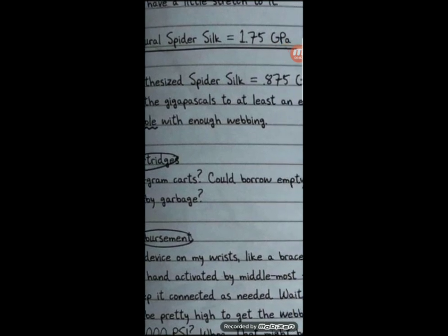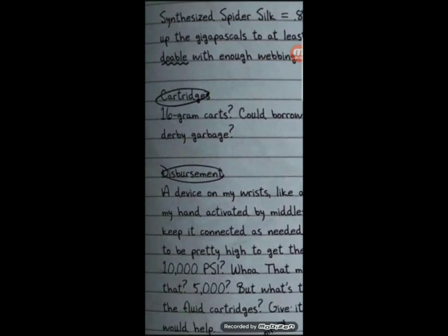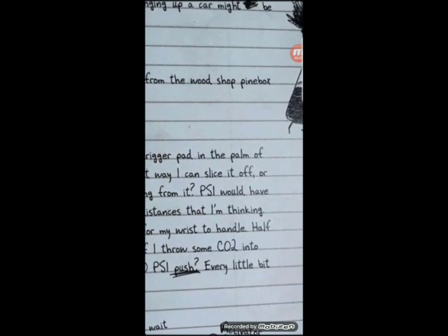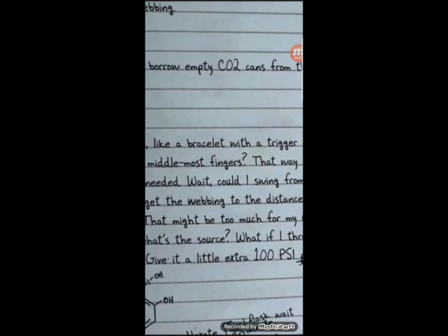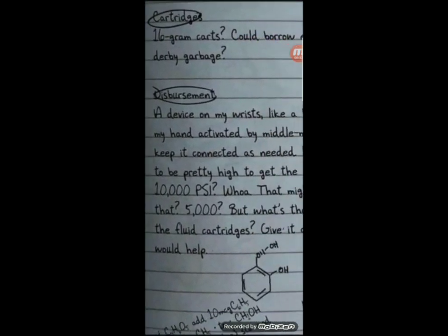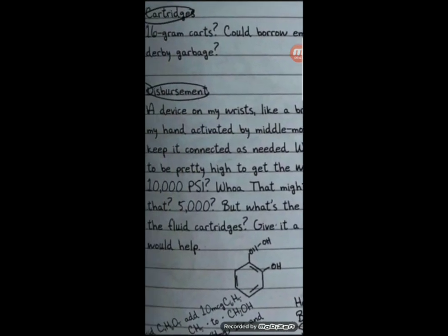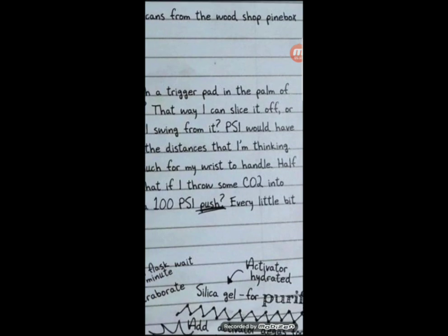Cartridges. 16-gram cartridges could borrow empty CO2 cans from the wood shop, pine box, dirty garbage, disbursement. A device on my wrist like a bracelet with a trigger pad in the palm of my hand activated by middlemost fingers. That way I can slice it off or keep it connected as needed. Wait, could I swing from it? PSI would have to be pretty high to get the webbing to the distances that I'm thinking. 100 or 10,000 PSI? Whoa, that might be too much for my wrist to handle. Half that, 5,000? But what's the source? What if I throw some CO2 into the fluid cartridges? Give it a little extra 100 PSI push, and that's kind of bolded. Every little bit would help.